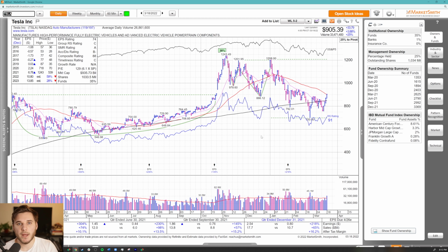So moving on, let's talk about some growth stocks. I always like to bring up Tesla because I think it's a great barometer for growth stocks and risk appetite in general. And you can see we had a strong breakout through this pivot. We're up against that 50 SMA, so into logical resistance. We're also up against this structure here.